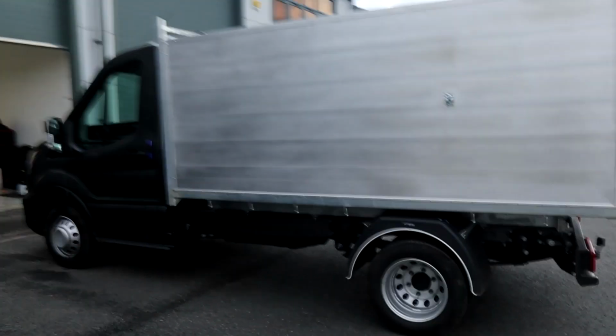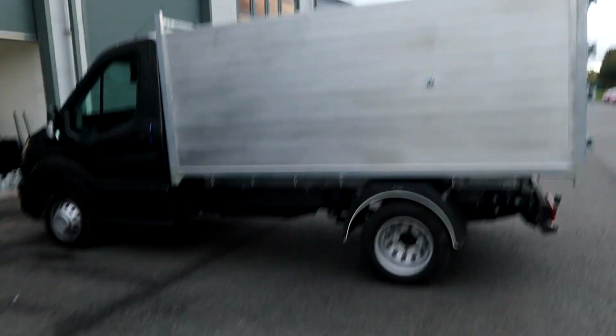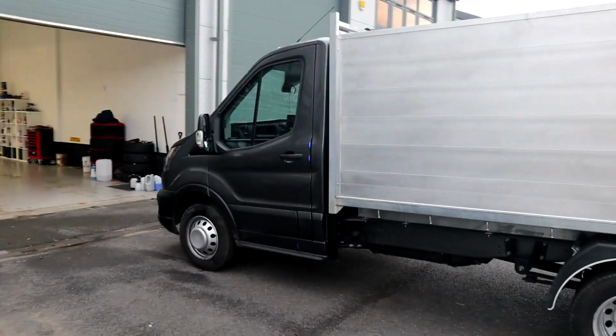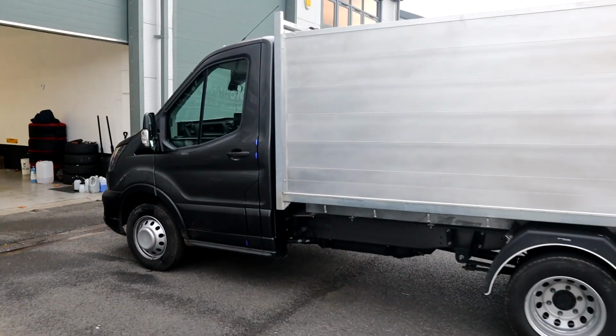So yeah, this is the Transit. I think Toby's going to give the cab a quick clean, but other than that, he can go straight into the studio and start putting the accessories on it.